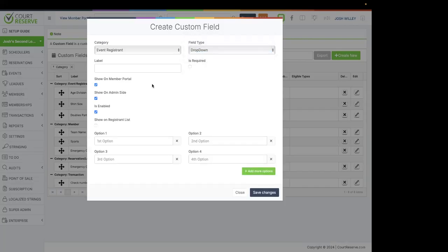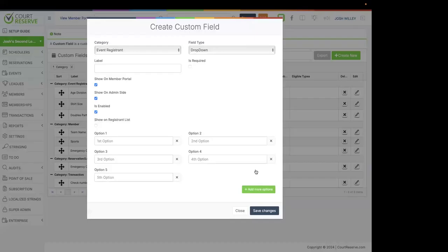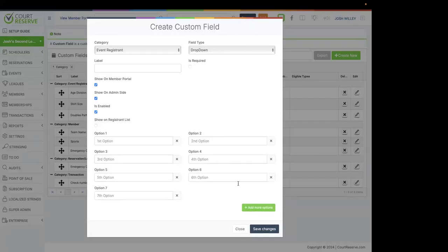And then we have the drop down option. So if you want to pre-create the options that the member would be selecting from, this is going to be how we can choose those different options. We can add additional options if we need more than 4. And then from there, the member would be selecting from what we are typing in for each option.